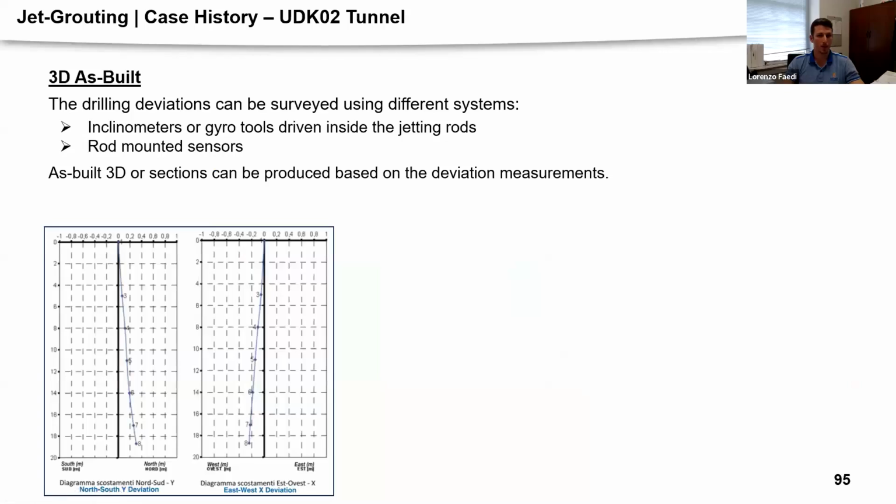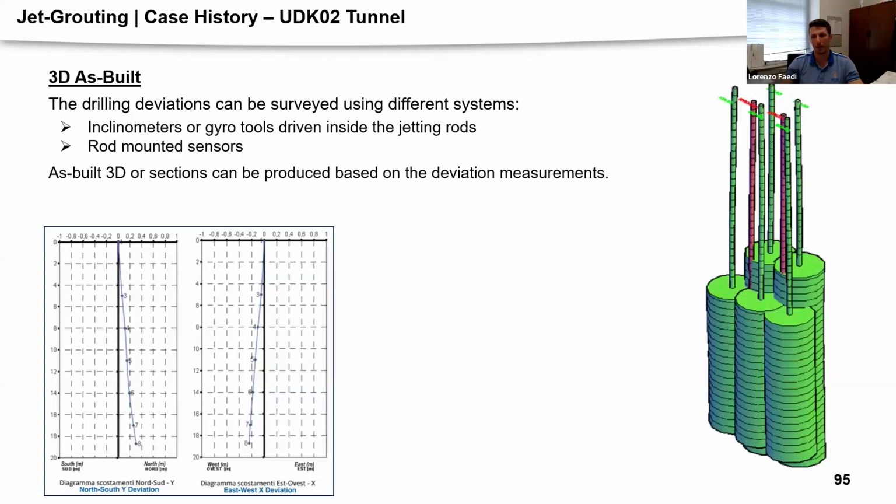Lastly, I want to talk about the as-built. So on this project, it was prescribed to have a 100% as-built of the columns. In this case, we used an inclinometer made of an accelerometer array installed within the Z-grouting rods at the end of the drilling. That system will give you the profile of the single column with depth. So it will basically give you the 3D position, which you can implement in an Excel spreadsheet or even in AutoCAD if you want.